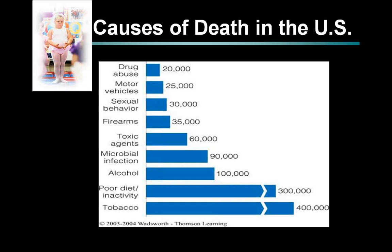It's interesting that, in the United States, our poor diet and inactivity patterns will exceed the death rate that tobacco has caused unless we change what we're currently doing.